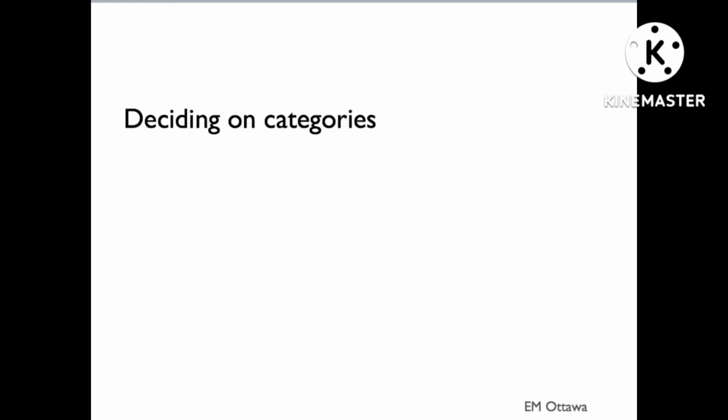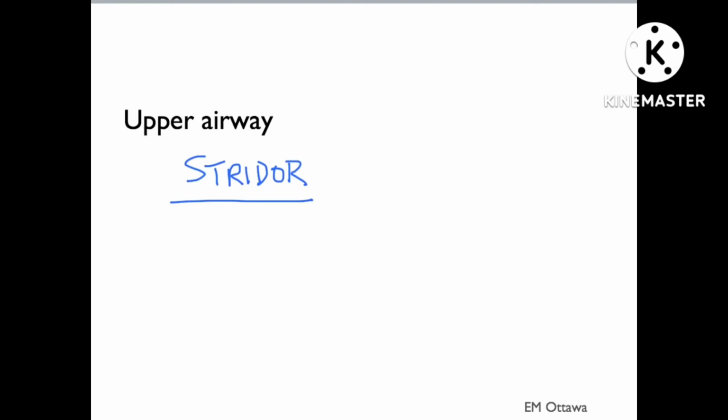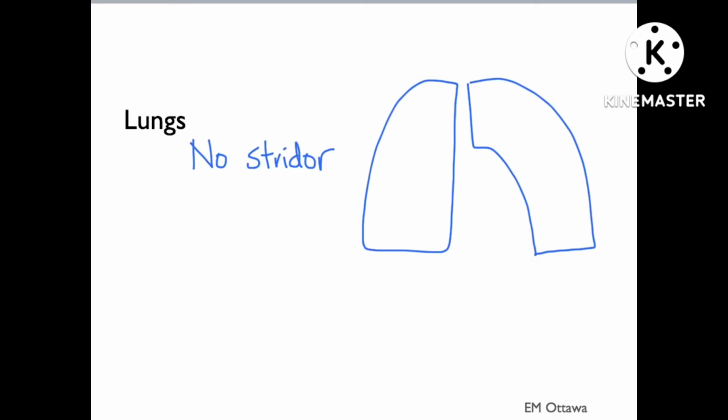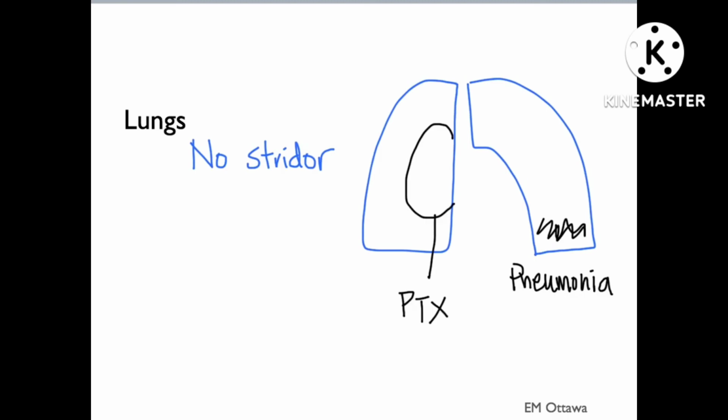Deciding on the exact diagnosis will take some time, since each differential diagnosis has its own specific history and risk factor. There are, however, a few clues on physical examination that might be helpful in deciding which category. For upper airway causes, the patient will have signs of respiratory distress and stridor. As we talked about before, we want to look for blood, vomit, or swelling in the oral cavity. If it's obvious, then it's most likely to be an upper airway cause. For lung causes, the patient will have respiratory distress without stridor.